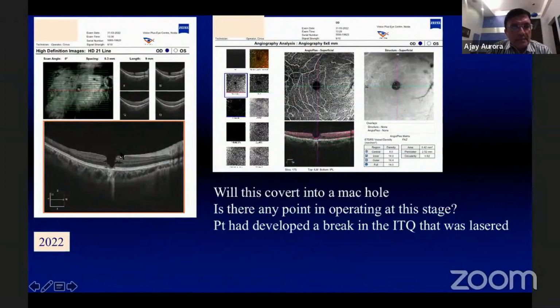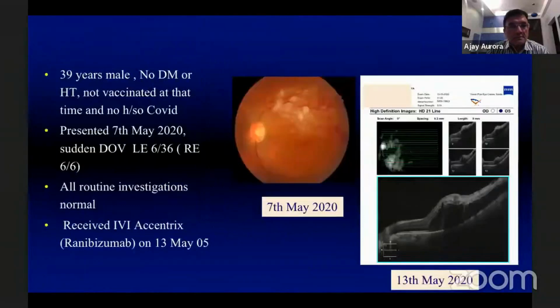She came back in April, so I would actually ask the panel later, in your experience in such cases, will it convert to a macular hole? Is there any point in operating at this stage, because the patient has about 6/6 vision, and the patient did develop a break in the inferior temporal quadrant, which is late.